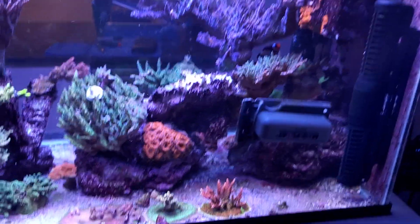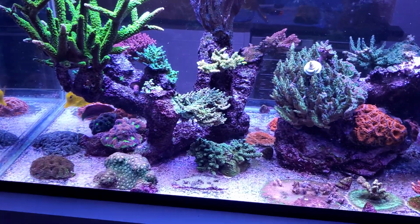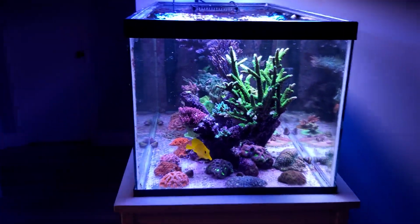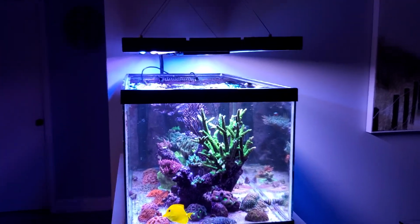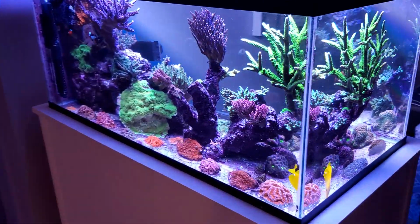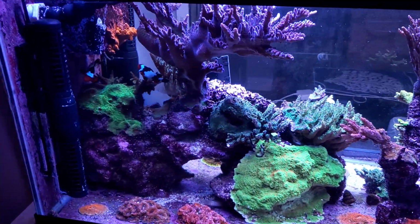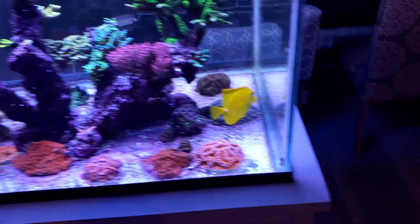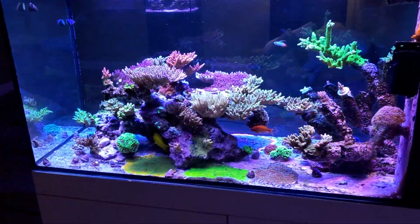Like I said, I'm getting bored with this tank. I did think about at one time turning this into an LPS system, but then I feel like it's kind of a waste of this lighting fixture. So I think I'm just going to stick with re-aquascaping. Alright, enough of that. Move on to my other tank, 75 Peninsula.